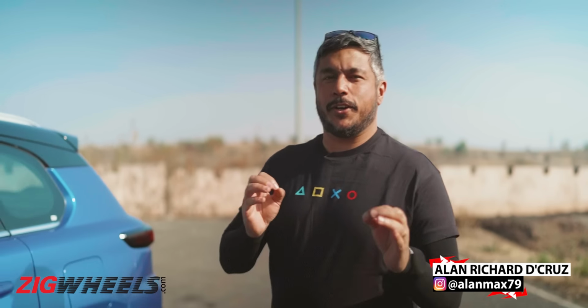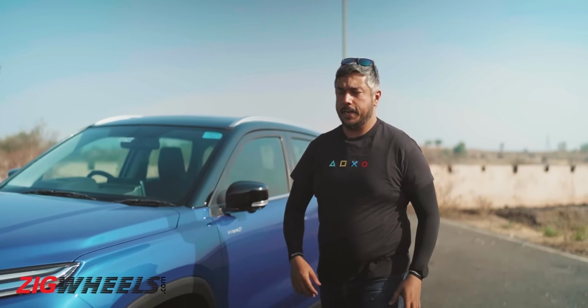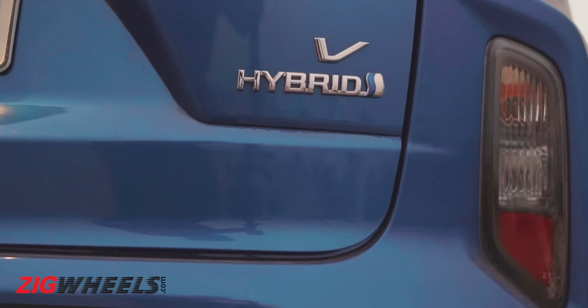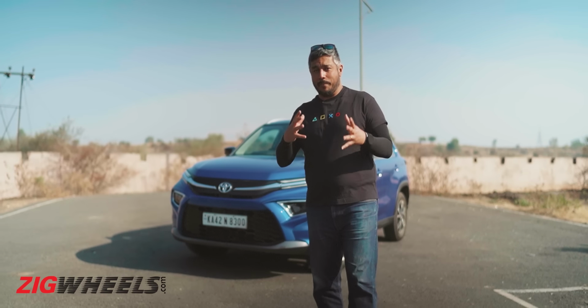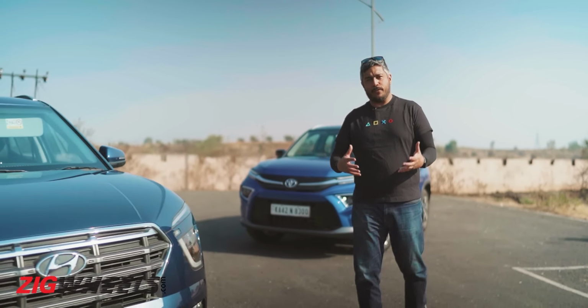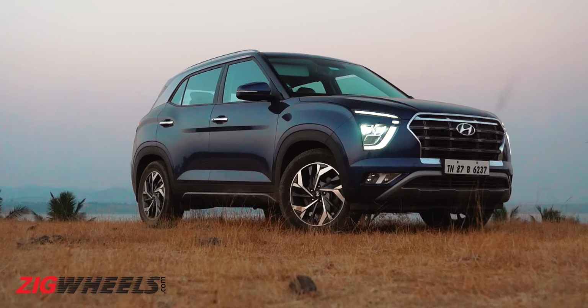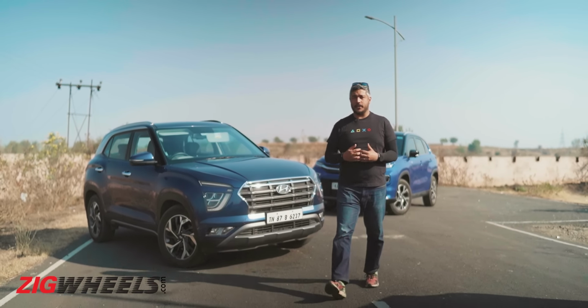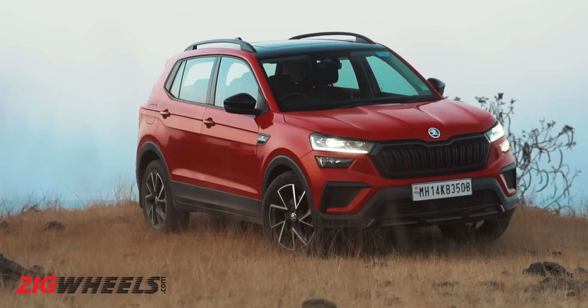This right here is the Toyota Urban Cruiser Hyryder in its strong hybrid avatar. Known for its efficiency, but today it's going to rely more on the combined power output of that electric and petrol motor. And in a segment full of choice, the Creta is pretty much the default choice. And in the tests we are going to conduct today, the car to beat is the Kushaq.